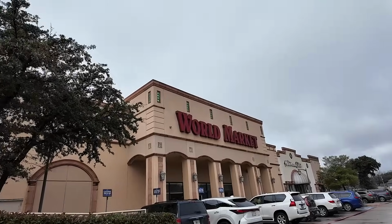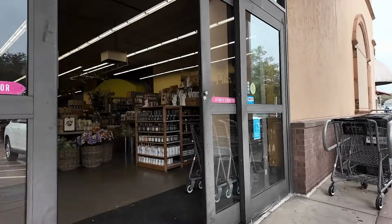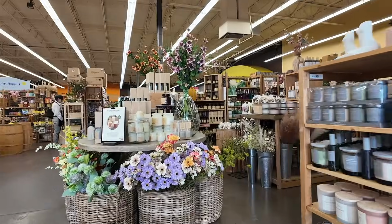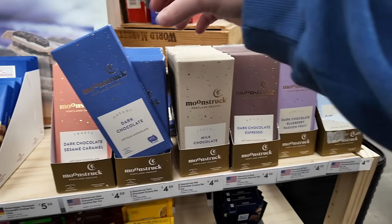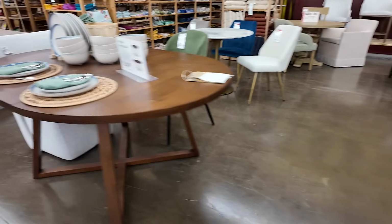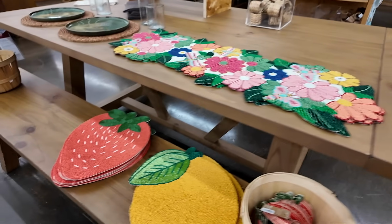You should try it. Also, because we're creating our little Valentine's Day boo baskets for each other, we went to World Market, accidentally ended up replacing our entire dishes set, but I got some flake chocolate, which is my favorite chocolate. And honestly, you win some, you lose some. In this case, I didn't lose anything except for my finances goals, but that's fine.